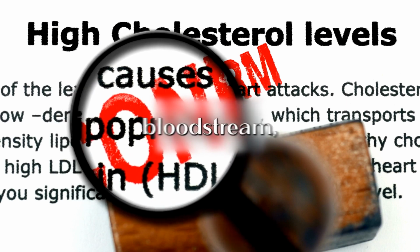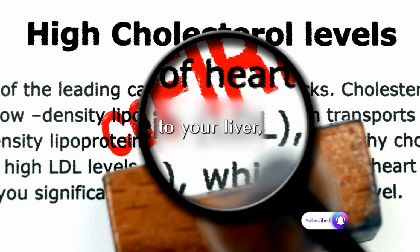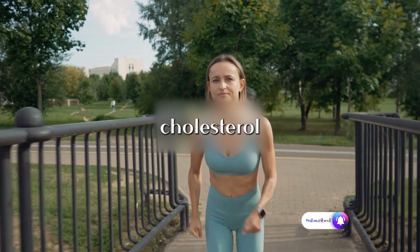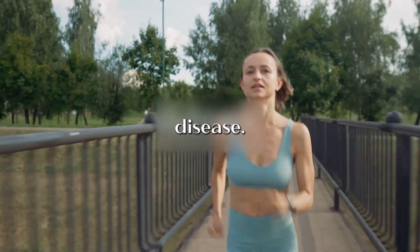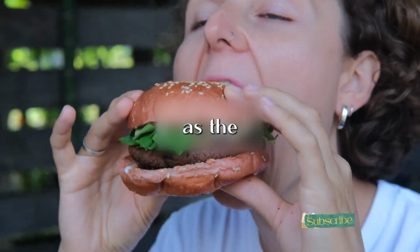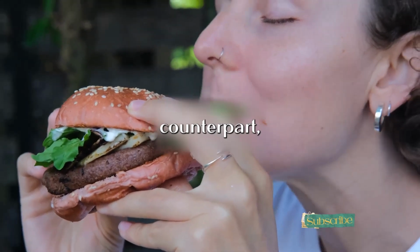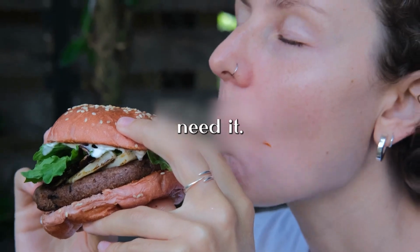The HDL cholesterol, often dubbed the good cholesterol, behaves like a cleanup crew. It sails through your bloodstream, collecting excess cholesterol and ferrying it back to your liver, where it's broken down and removed. High levels of HDL cholesterol can actually be beneficial, as it can reduce your risk of heart disease. On the flip side, we have LDL cholesterol, commonly known as the bad cholesterol.